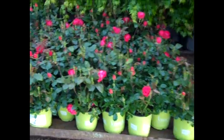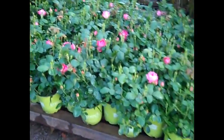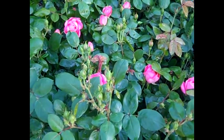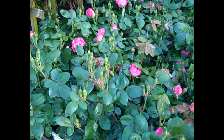Again, more roses. We're looking at 19-centimeter reds, double pinks. Gorgeous plants. They're just loaded with flower buds. I'll just kind of zoom in here. You can see all these buds. What a color that these will have for you on Mother's Day weekend.